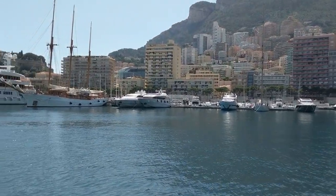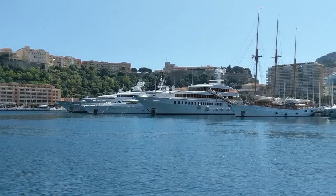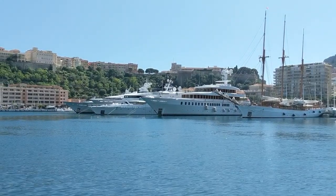So I shall make my way over to the Tiki, where you see those larger yachts on the other side of the water. Here I am at the T Quay or jetty just behind me, so called because it is shaped like a T.